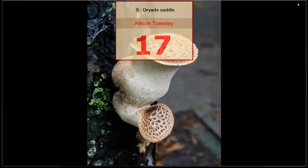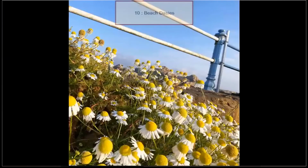Alison Townley. Beach daisies. One that I would believe would possibly do a lot better in other competitions. It grabs attention. You can't ignore it.